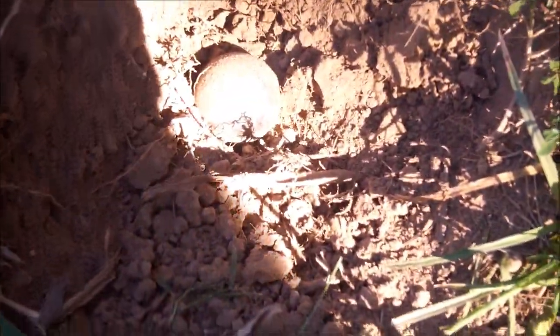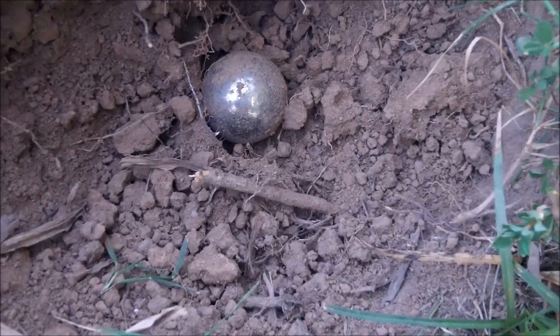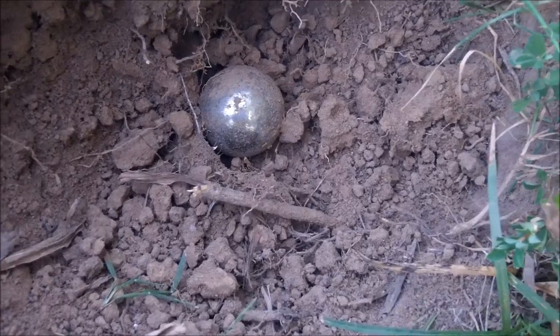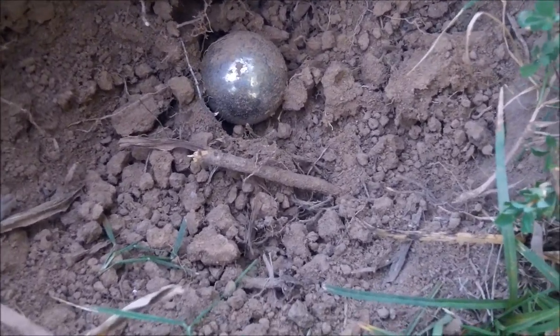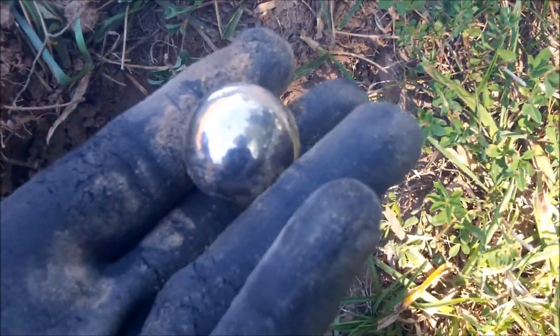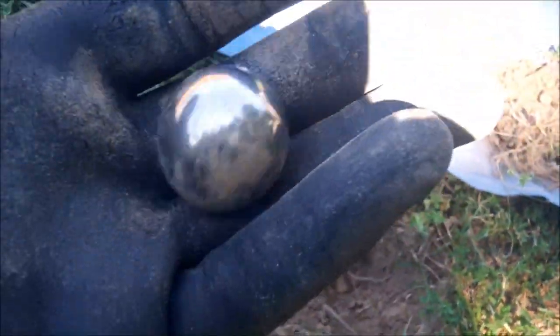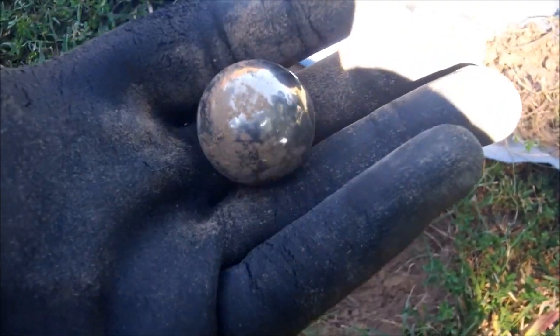Well, I'll tell you what, I may have to call this episode Deja Vu, because let me show you what I just dug up. Yeah, let me get in the shade here a little better. Another steel ball on the complete opposite side of the yard of the property. So I have no idea what was going on with these things, but I got two. So, well, that's pretty interesting. I was not expecting another one of these.